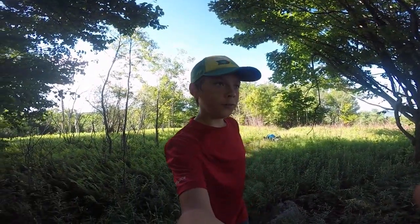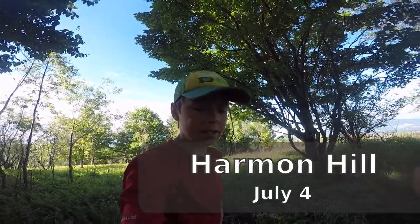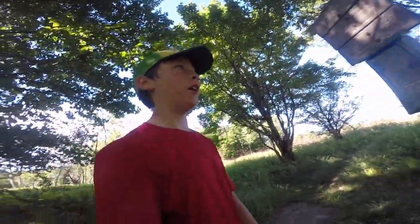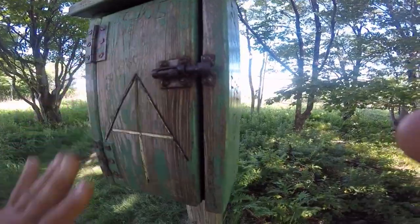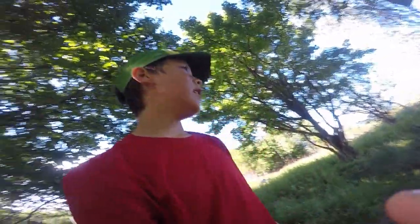Bye. Hello, folks. I'm at the summit of Harmon Hill right now. It's pretty nice. This hill is 2,325 feet high. We're 2.5 miles from the Congdon shelter and about 1.8 from the Route 9 crossing. There's a sign right here. It says Harmon Hill. And then here's the AT/LT register, and I wrote some stuff in there.